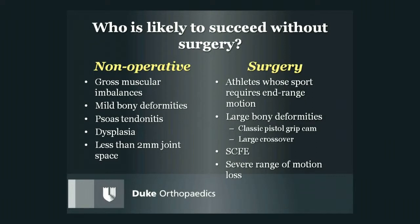So who's likely to succeed with this? With non-operative treatment, if you have a lot of muscle weakness, that's something you can work on, so that's good. Mild impingement deformities do well. Tendinitis, as we said. And less than 2 millimeters of joint space on that x-ray usually means your arthritis is getting worse, and hip arthroscopy at least is not a good option. And with surgery, generally athletes who require a lot of end range of motion, or workers who are doing a lot of flexed rotating, probably are not going to do well with non-operative treatment, just because they're going to continue to be in that impingement position.